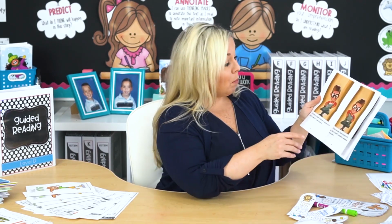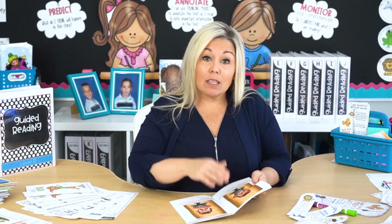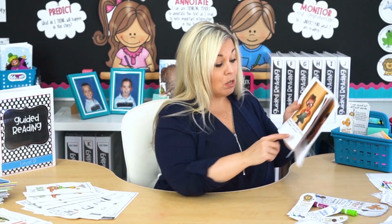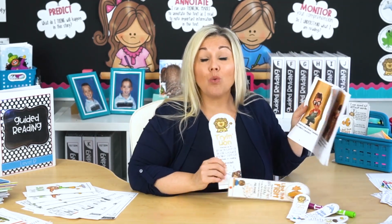Okay. So now I'm going to read this sentence, boys and girls. It says, I wanted to make a horse. I don't know that word. I blanked the clay. I rolled it. I pinched it. So boys and girls, let's think about what I just did. I came to this word and I just don't know what it is.